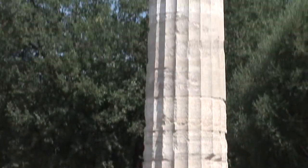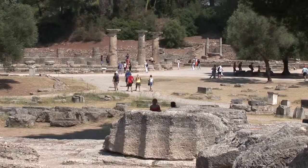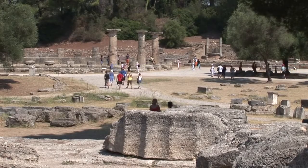The columns were 10 metres high and slightly tapered, measuring more or less 2 metres in diameter at the base and 1.6 metres in diameter at the top.